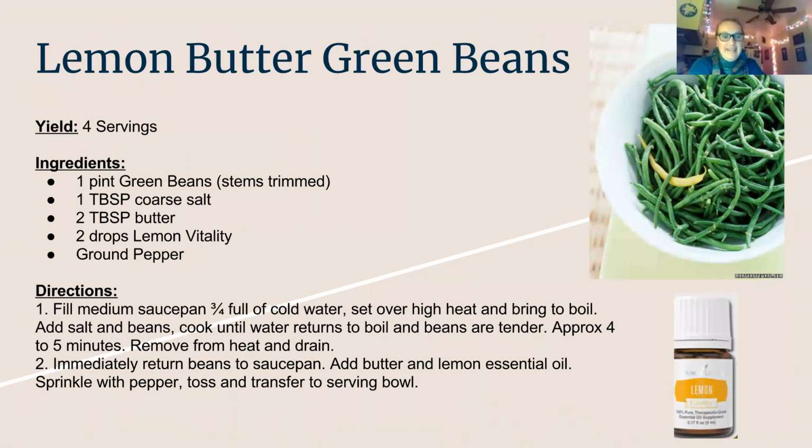All right, so one of the easiest recipes we have here is making some lemon butter green beans. Just taking that usual simple dish at the holiday table and making it taste so much different and so much better. Obviously, you want to cook your green beans, and then you can remove them from the heat and add them with some butter and the lemon essential oil. Maybe even sprinkle a little bit of pepper on there. Toss it all together, mix it around, and it's pretty much ready to serve.